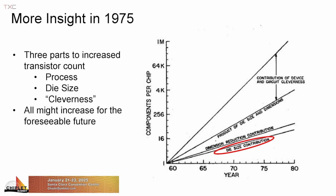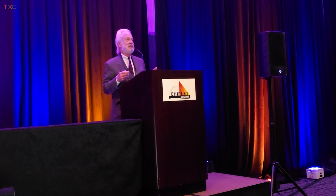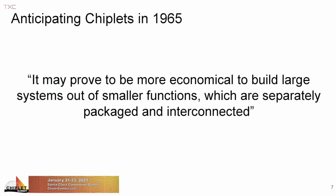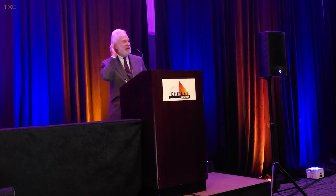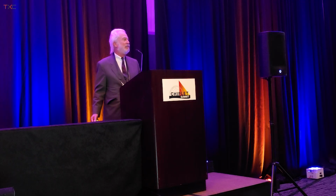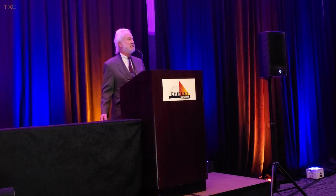So he looked at that again in a 1975 follow-up to his 1965 paper, and broke down what the things were that were allowing the transistors to increase on the chip. One of them was the size of the process geometry. Another one was the size of the die. Anyway, that was his thing about the die size contribution. And then he said the last one was cleverness. And everybody in this room is very clever, and so I'm sure that you've all thought of ideas about making things work better. But that has worked for the industry for a long time.